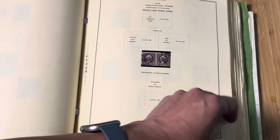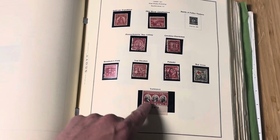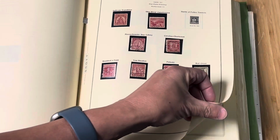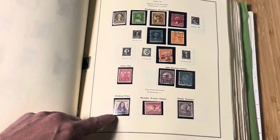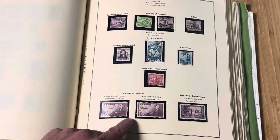It's got George Washington there, 1929. Look at that one, Yorktown. That one looks in pretty good shape. These some first plate printings here. 1922. It looks like one fell out. William Penn. Some other names. Oh, look at that.